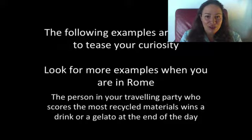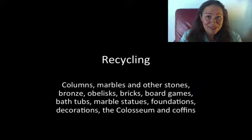So I want you to look for more examples of this stuff when you're in Rome, of recycled materials. And I want you to have a sort of a game with the people in your traveling party so that you all try spotting recycled materials. And the person in your traveling party who scores the most recycled materials wins a drink or a gelato at the end of the day. It's easy, it's simple, it's fun. Try it.